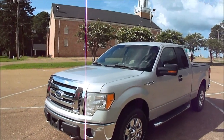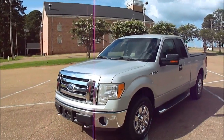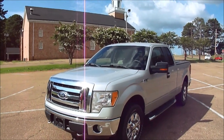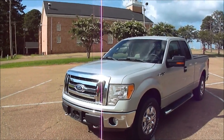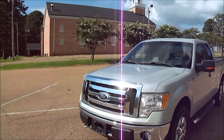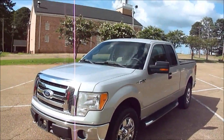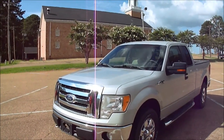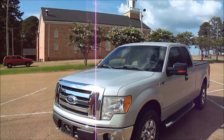We usually just sell diesel 4x4s, but this is a 2009 Ford F150 XLT 4-wheel drive V8. Got the 3.73 limited slip diffs, fog lights, chrome tow hooks. Let me give you a quick walk around, but before I start, let me just say one thing. This truck has 322,000 miles, but it runs great, drives great, all that stuff's good on it.